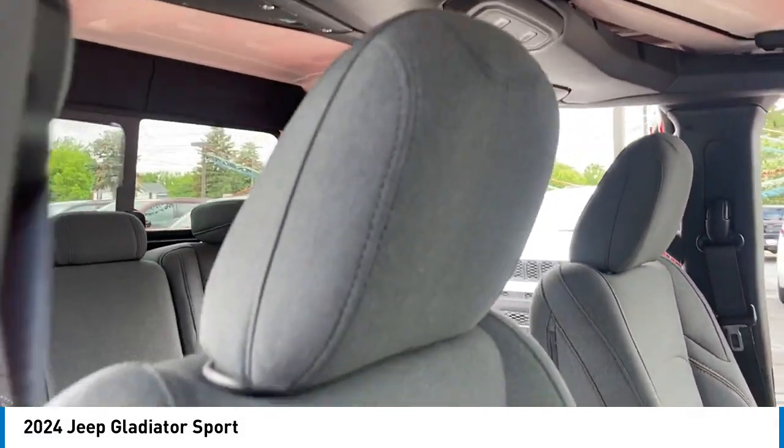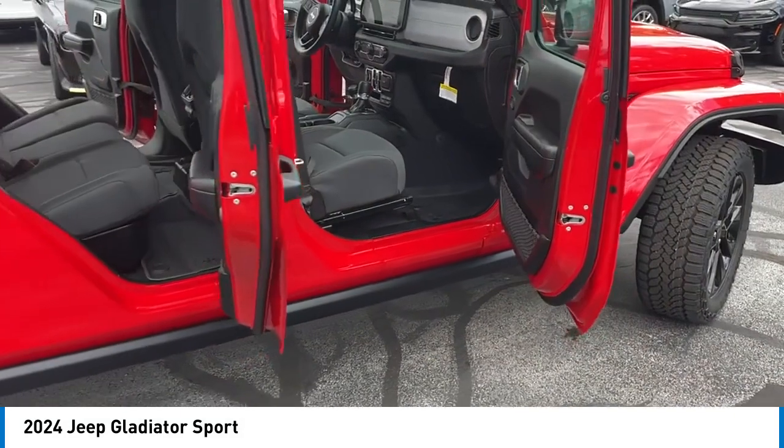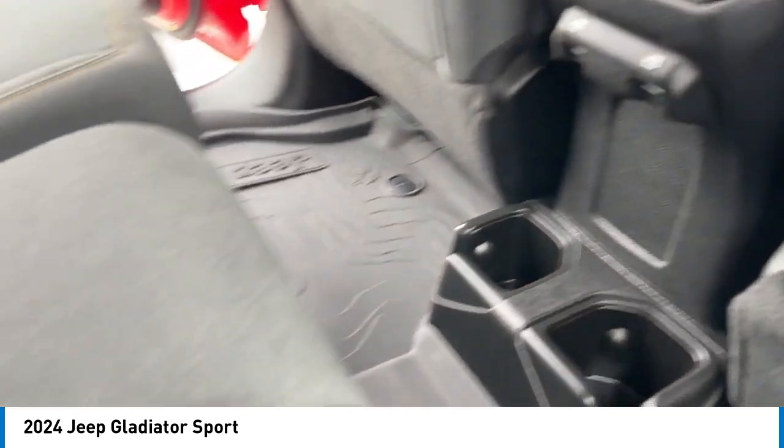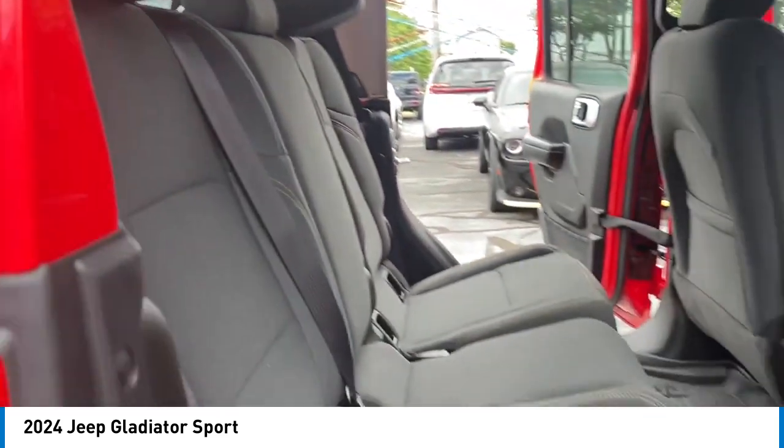Here are some of this vehicle's great options: brake assist, sport suspension, remote keyless entry, fog lights, speed control, front license plate bracket, four-wheel disc brakes, electronic stability control, traction control, rear window defroster.